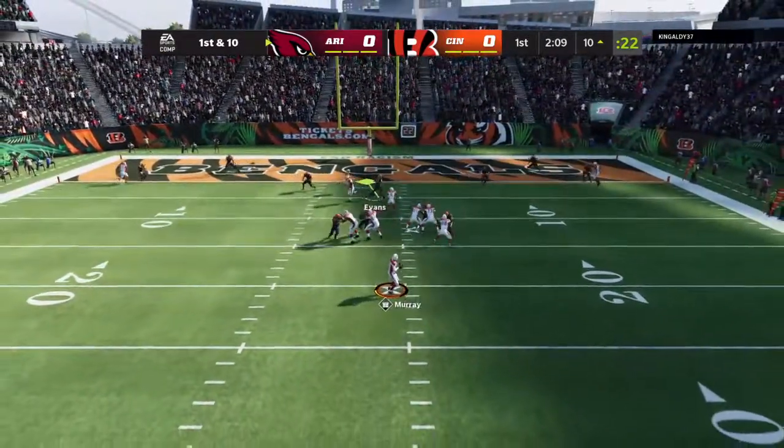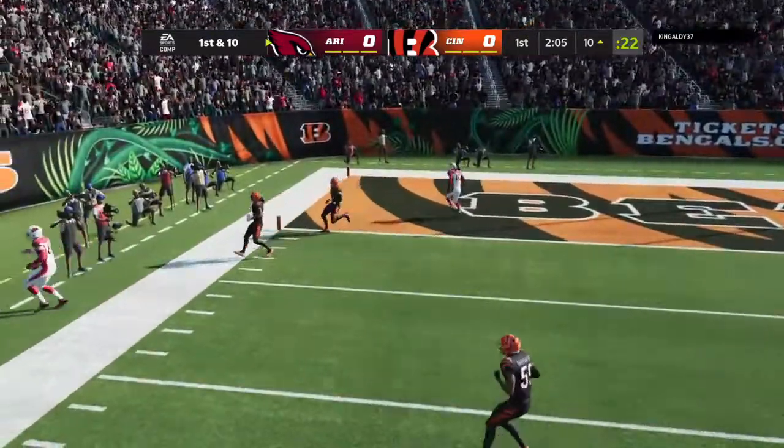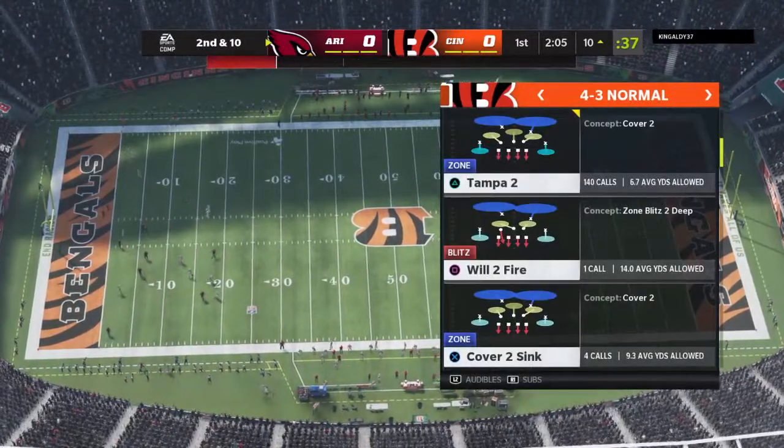Murray now on first down. Being chased out left. And the throw left sideline here is caught, but they'll rule it incomplete. Couldn't keep his feet in.